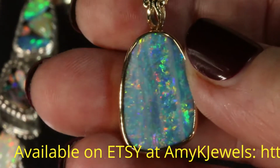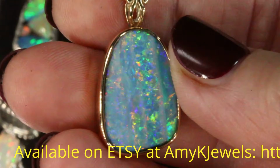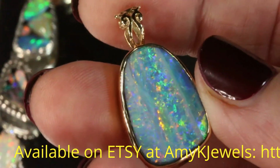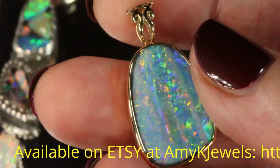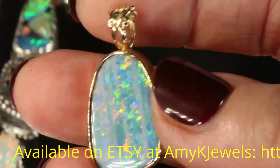It took me quite a while to create these pendants. They were a real labor of love. And I hope that you like this one. This one is number 1. And please refer to these as their pendant number that I'm going to tell you as I hold up each pendant. And this one is number 1 of 10.